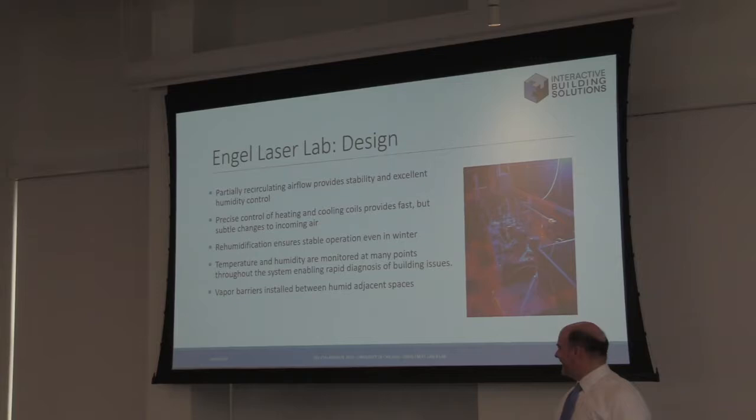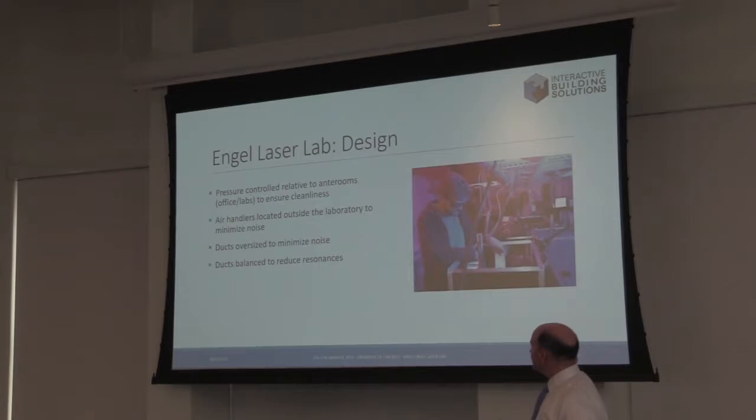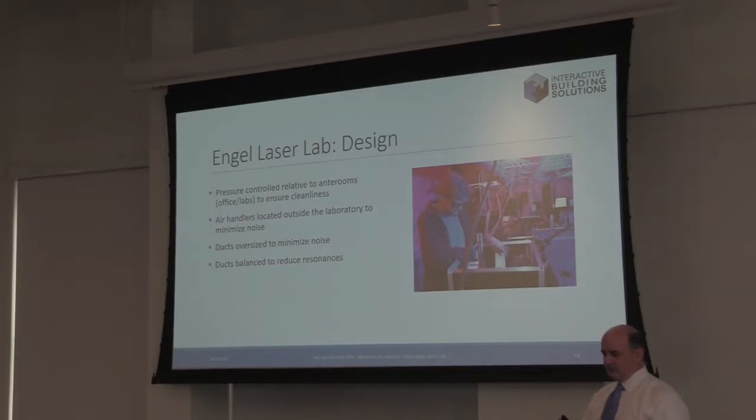So any little change is going to affect the performance of the system. And then also there's other aspects that I never thought about when you're running a lab, which is being nice to your neighbors, making sure that they're nice to you, not sucking things in from neighboring rooms or blowing your air out into neighboring spaces. Thinking about the noise from your air handlers and where you actually put these things.